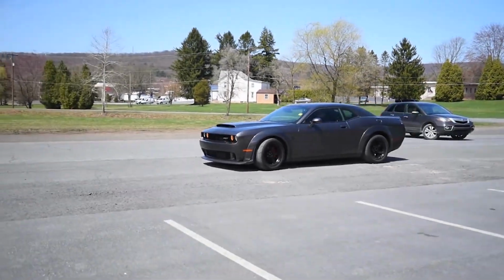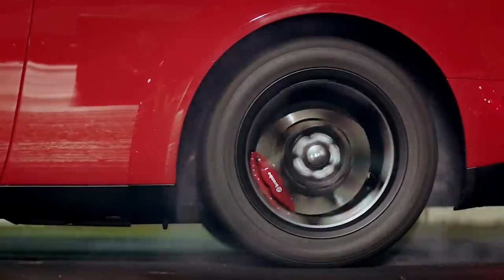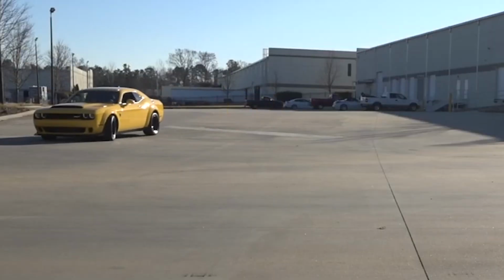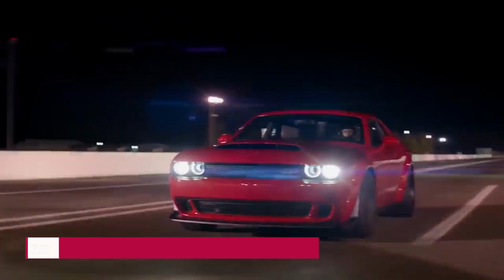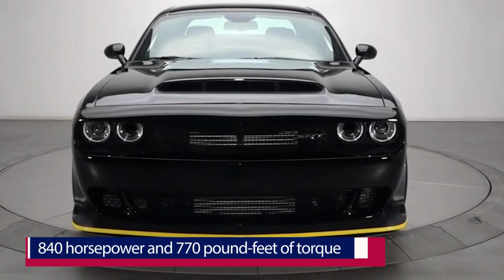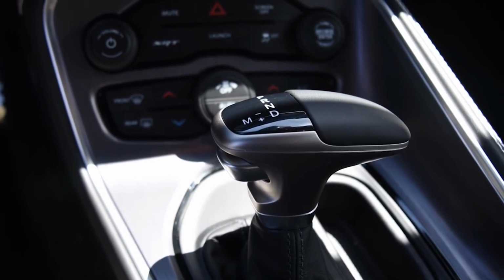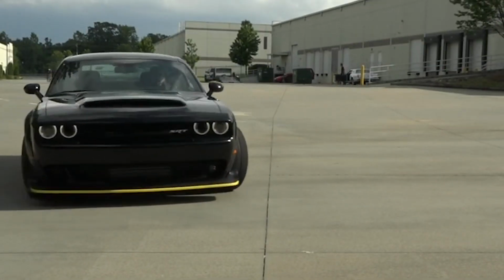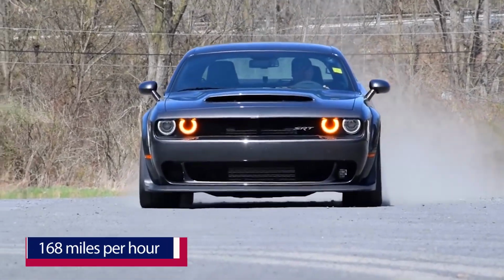On the outside, the Demon received a few upgrades, such as a wide-body stance and a raised ride height to compensate for huge tires. But it was under the hood that set the Demon apart from other muscle cars of the year. It was equipped with a supercharged 6.2-liter V8 engine, producing 840 horsepower and 770 pound-feet of torque. The engine was mated to an 8-speed automatic transmission. The SRT Demon moved from 0 to 60 miles per hour in just 2.4 seconds and could achieve a factory-limited top speed of 168 miles per hour.